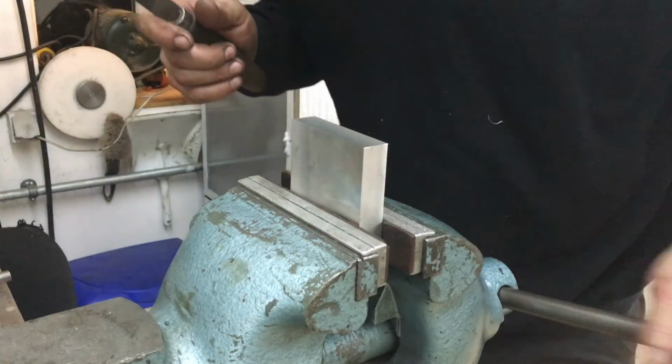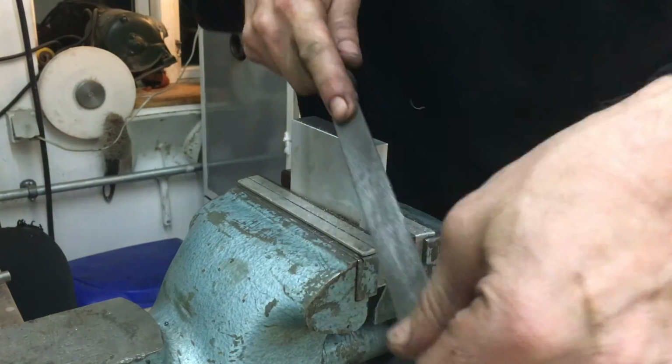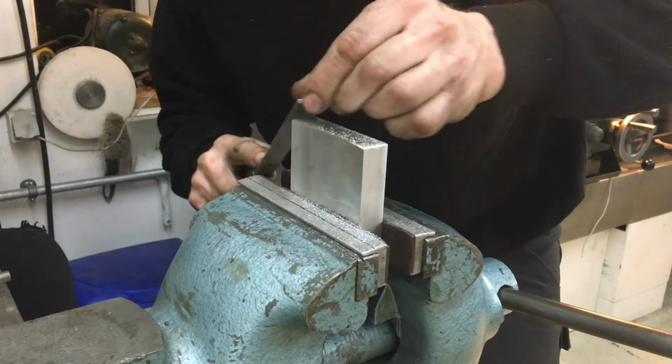So that's it. And now for deburring, or rather chamfering the edges. This is very soft aluminium, this here.